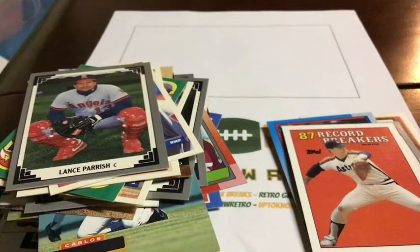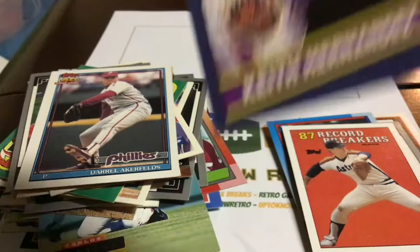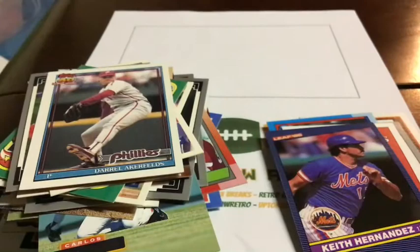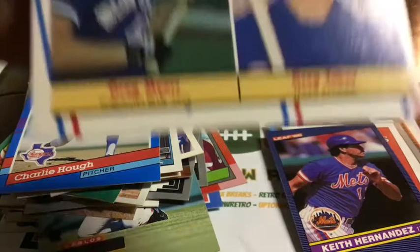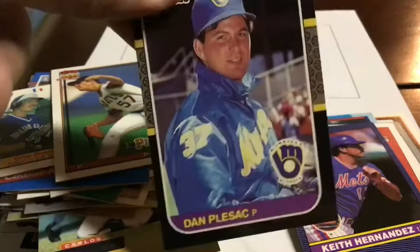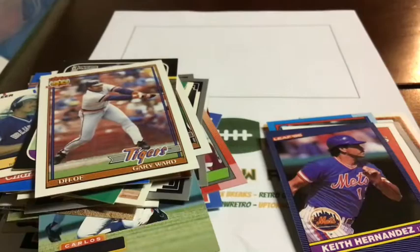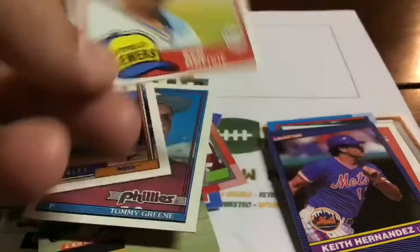Daryl Akerfelds. Ooh, earlier I had a Roger McDowell, Keith Hernandez, Leaf 86 right here. Could put together a Seinfeld with him. Charlie Hough, the knuckleballer. We got Greg Myers and Greg Maddux. John Smiley, Dan Plesac, Gary Ward, Tommy Greene, Todd Hundley, Ben Ogilvie, and last but not least, Craig Minetto.